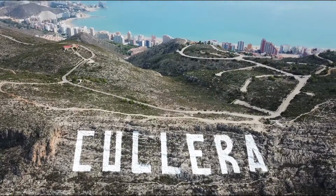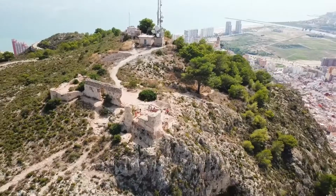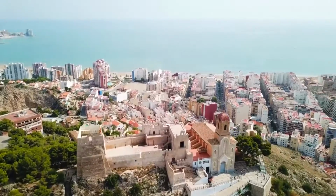The mountain, known as Lor, which is also referred to as Les Raboses, foreshadows a total of almost 15 kilometers worth of beaches and cliffs in the area.